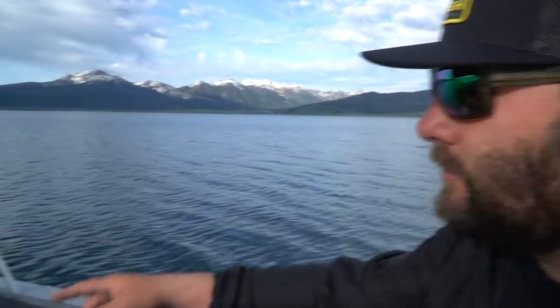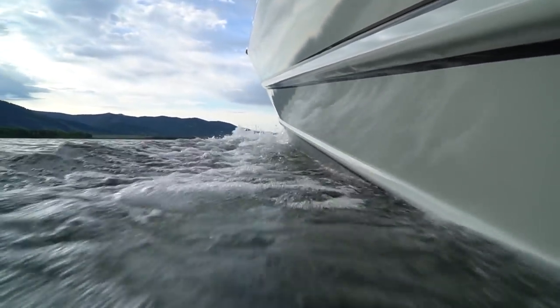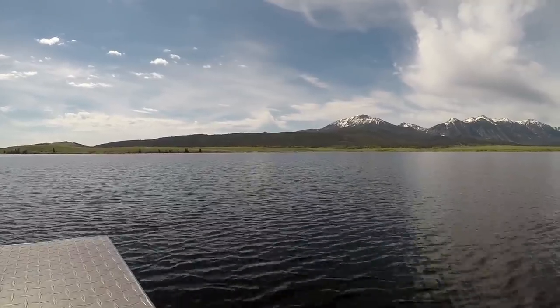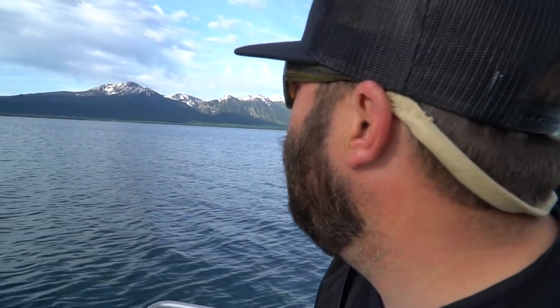We got Ryan, we got Tyler, we got Gage, we got Logie behind the lens, and we're gonna go catch some fish today. Big cutthroats is what we're gonna target. I just talked to a fly fisherman and he said the great thing about this lake is you could literally catch 12-pound fish on any cast. So we're gonna go to this little spot I was told about and go from there. But what an absolutely gorgeous day.